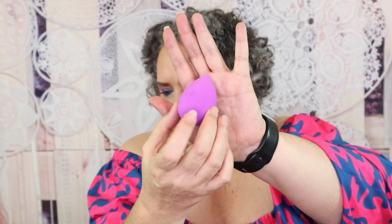And from UVE Beauty is a Violet Antimicrobial Blender. It does retail for $20. It is a full size makeup sponge. This bouncy blender is made with super plush antibacterial foam that makes applying cream, liquid, and powder makeup without streaks so easy. I really need to wash my other makeup sponges because I'm sure they're not antimicrobial. It's really, really pretty. Purple shade.